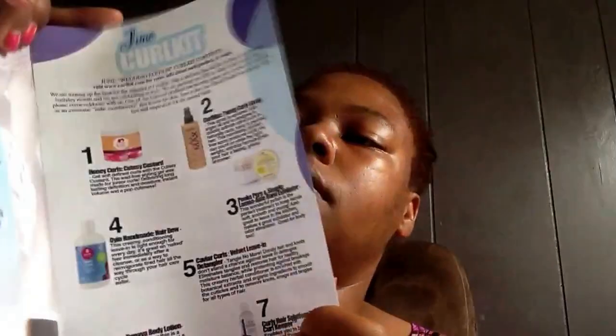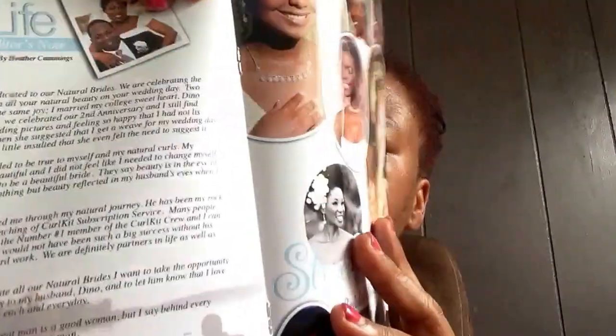So there's the list of items in the Curl Kit. Letter from Heather. Some natural bridal hairstyles. And it looks like the featured blogger this month is Cassidy S. Blackwell.